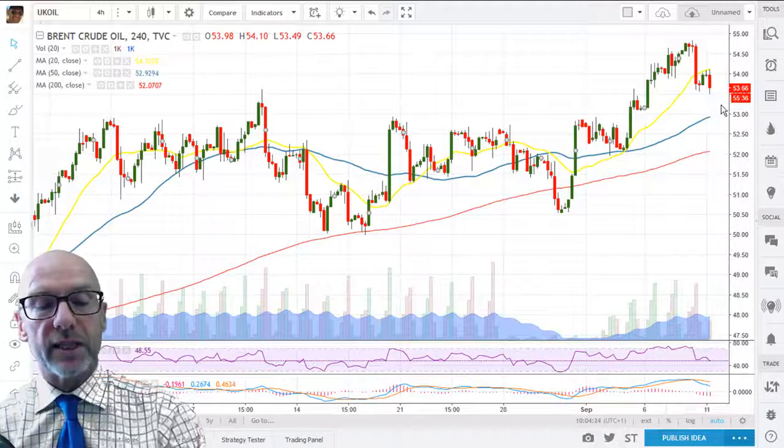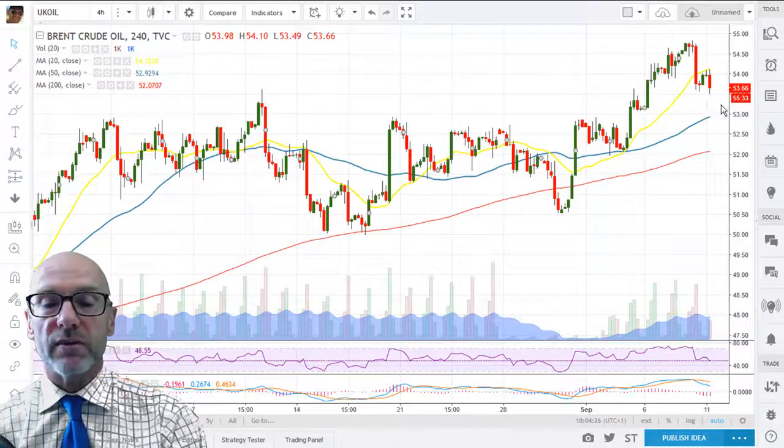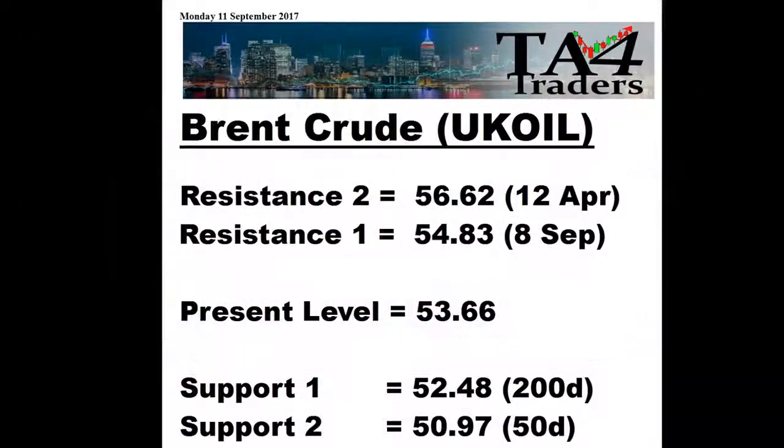Looking at the support and resistance levels to watch out for. We've got resistance from last week at 54.83, and then from April 56.62, with support at the 200-day 52.48. The 20 days marginally below there, and they will create a golden cross the next couple of days. And then below there we've got the 50-day, which is presently at 50.97.